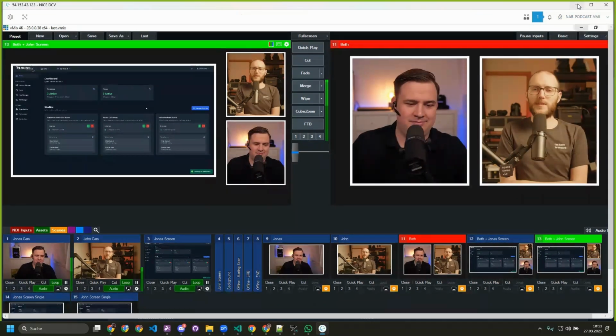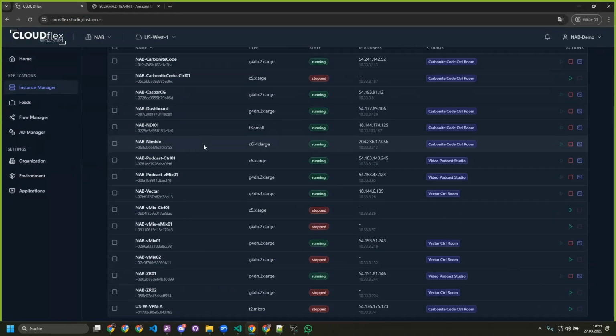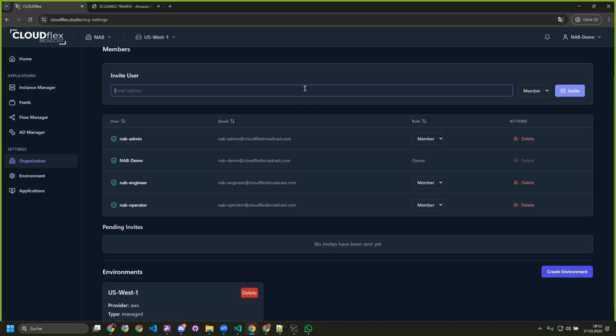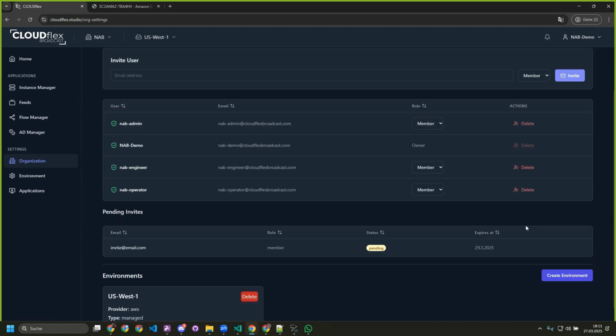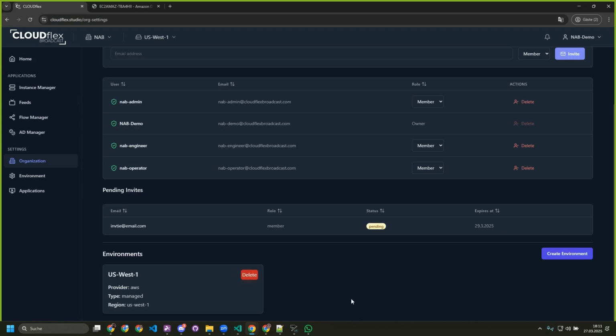If I need to give access to someone, all I have to do is share that access within CloudFlex. You also see that there's assignment to studios. What I'm going to show you, if we go to organization, all I have to do to invite someone is say invite, whatever the person's email is. You decide, should they be a member or admin? You invite them, and that's it. Now they get an invite, they can log on. Note that we don't charge you per user, so you can add your team, no need to password share.